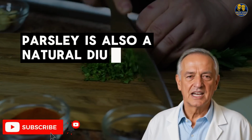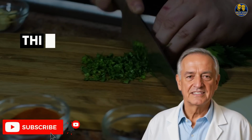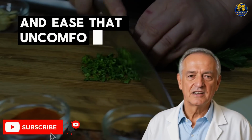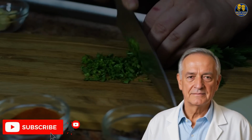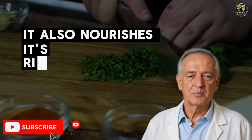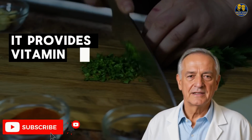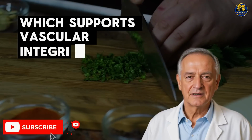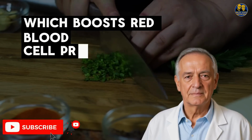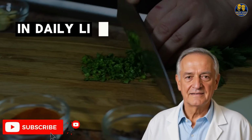Parsley is also a natural diuretic, encouraging the kidneys to remove excess sodium and water gently. This helps lower blood pressure, reduce puffiness, and ease that uncomfortable tightness in the legs and ankles. But parsley isn't just about flushing fluid. It also nourishes. It's rich in vitamin C, which builds collagen in vessel walls. It provides vitamin K, which supports vascular integrity and proper clotting. And it delivers iron, which boosts red blood cell production and oxygen transport, improving energy and endurance in daily life.